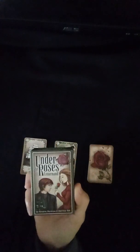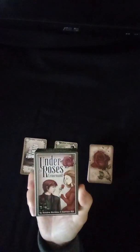The deck that I'm using is the Under the Roses Lenormand deck that I received yesterday in the mail. This is a really nice deck. I recommend it if you're looking for a nice one that has really nice art, really clear pictures, and has the names of the cards on the bottom.